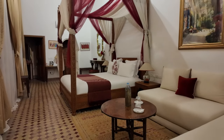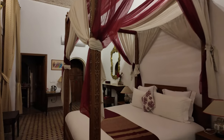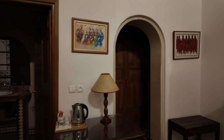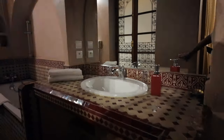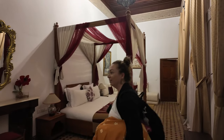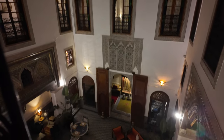Oh wow. Look at this. It's a four-poster bed. Oh my goodness. This is wow. Beautiful. Oh, you got a bath, Lydia? There's the toilet. Look at the bed. It's a four-poster bed. And this is a proper Riad because, let's have a look. Here's the courtyard down below.